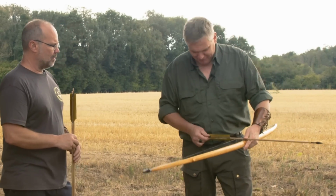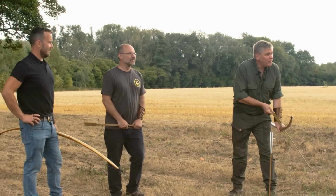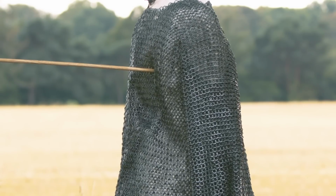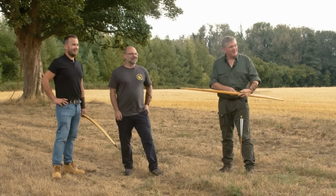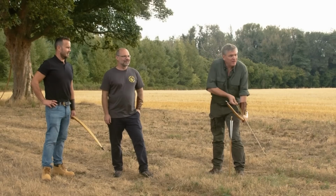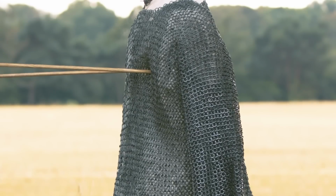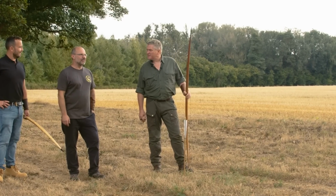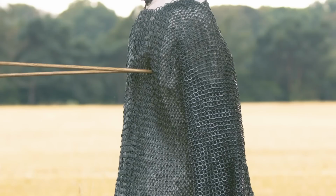I'm not sure I can even pull it back these days. So long since I've done any of this. So. It's quite tasty, isn't it? That is about as good as it gets. Lovely. You wouldn't want to charge on to that. No. You can see why an army of well-trained English archers was going to be a formidable force.